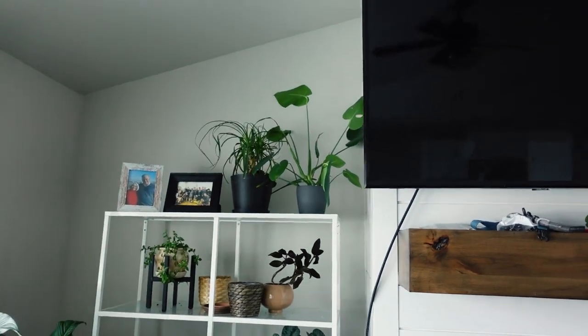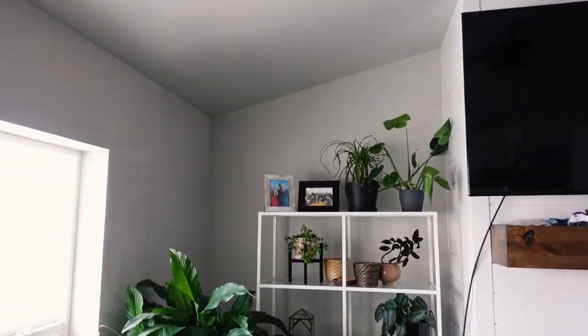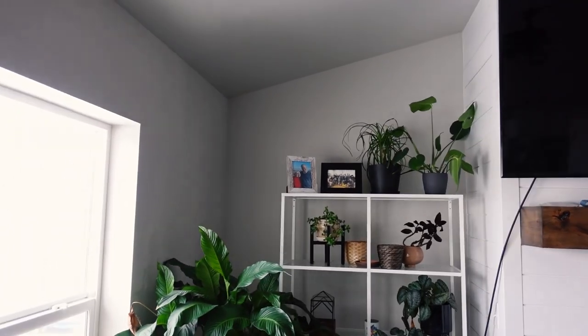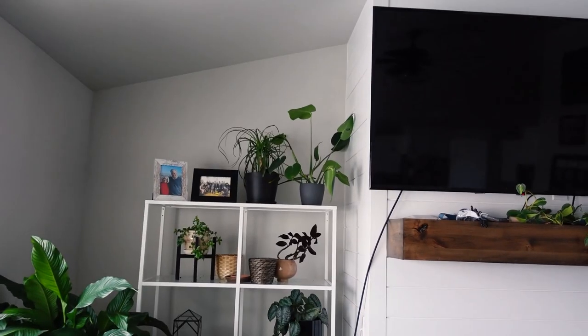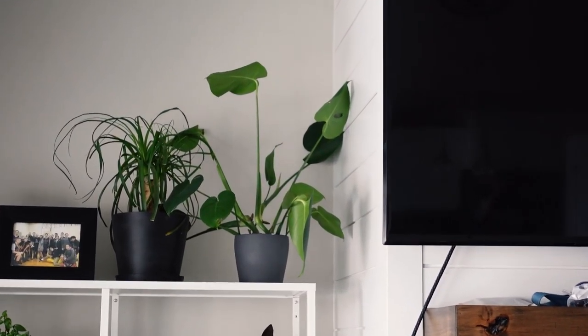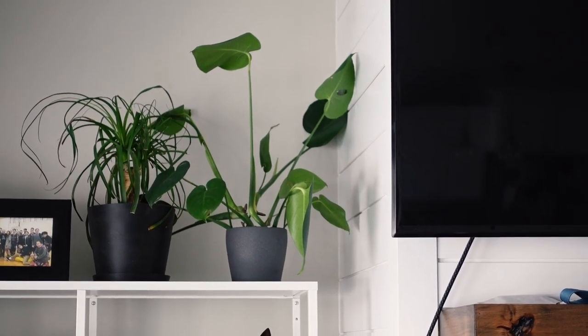Let's look at it from different angles. Oh my gosh, what? Okay, wait, that's not bad. It's not great either, but it's not bad. Is it terrible? Obviously, I need to reorganize this, which I will be doing. I have it on the schedule. But our little friend Monstera there isn't looking too shabby. Okay.